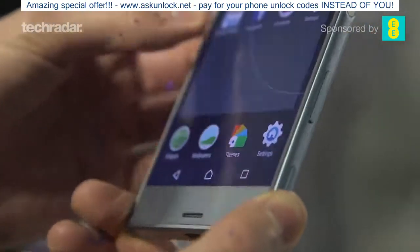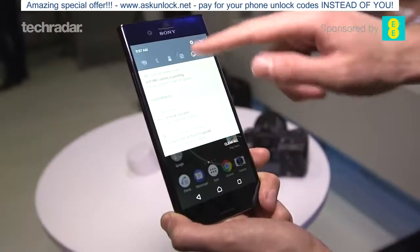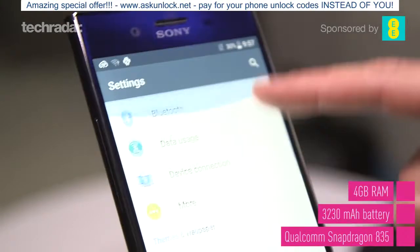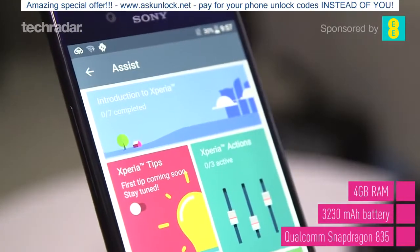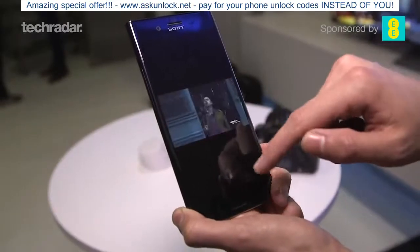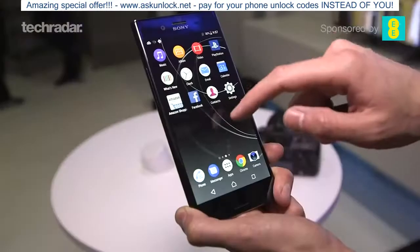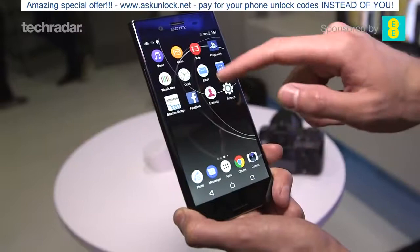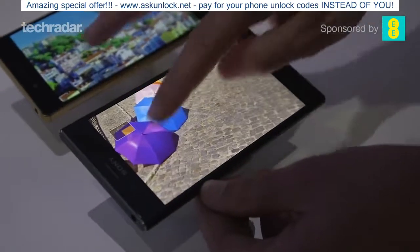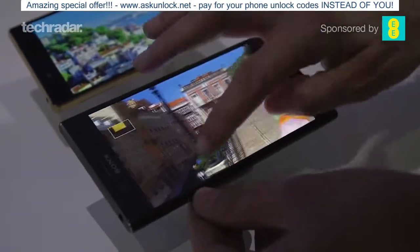In terms of spec for the Xperia XZ Premium, we've got a Snapdragon 835 processor with 4GB of RAM. It's very snappy under the finger, even at this pre-production stage. So as you can see here, video looks quite nicely, opens and shuts very quickly. Apps didn't have any slowdown, so for something that's pre-prod, that's actually quite a good sign. Again, on the bigger screen, everything whizzes along quite nicely, and with that Triluminos X-Reality display engine on there as well, it looks attractive too.